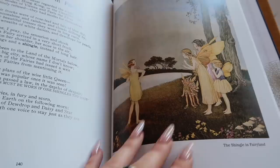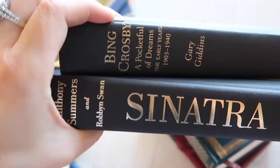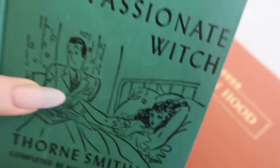You know the classics. I love this one too. Wow. Like, you know, we got the famous authors, Mark Twain, Charles Dickens, Leo Tolstoy, you know, real literature. Love Frank Sinatra and Bing Crosby, so I thought these were super fun. Like, this is literally a book about gold boxes. An entire ginormous book about those boxes I love to collect. Unbelievable. Me. Oh my gosh, there's so many.